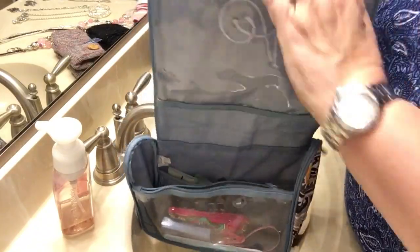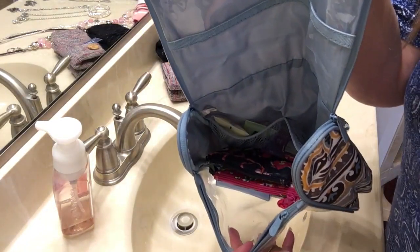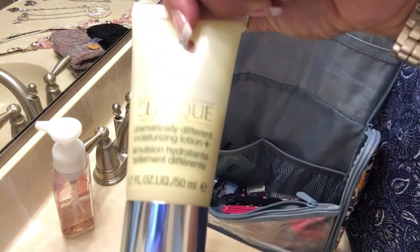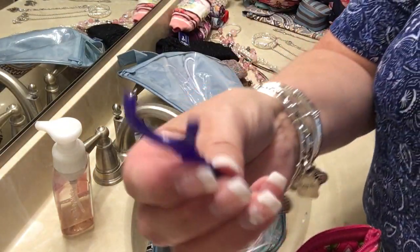First, it has a pouch up at the top that you can put more things that might spill in there. And then it has a nice deep cavernous space with pockets on the back, and you can see that I keep stuff in here all the time. Like, this is my lotion, my Clinique lotion, and my face wash. So I keep some stuff in here from time to time. And what do I have in here? I think these are these little jobbies. Love those.